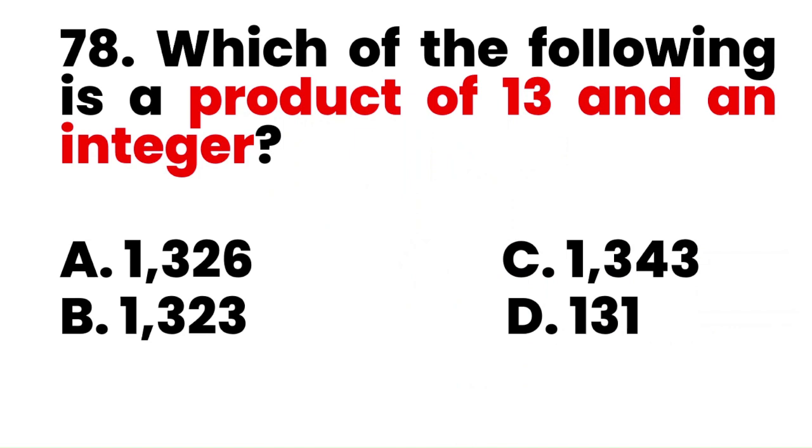Number 78. Which of the following is a product of 13 and an integer? So, which of the 4 choices is the product of 13 and a number? How do we know if an option is a product of 13 and a number? Well, what we will do is divide the options by 13. Whichever of the four has a whole number answer, meaning no decimal point, that is the answer. So in short, what we are looking for here is divisible by 13. Among these four, which is divisible by 13?